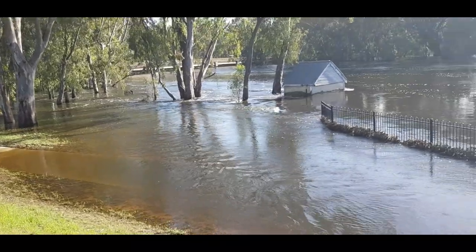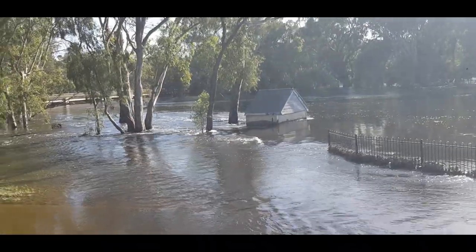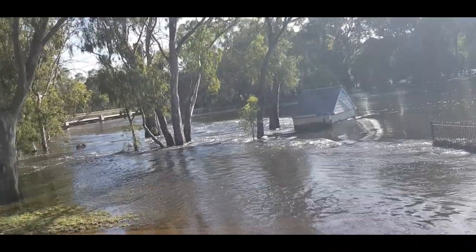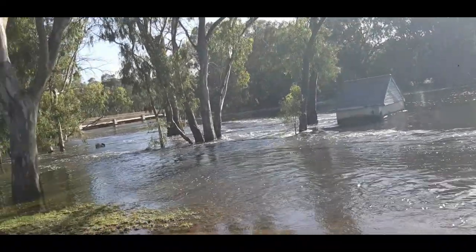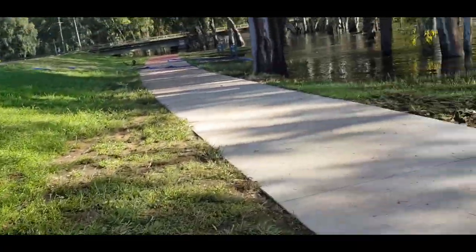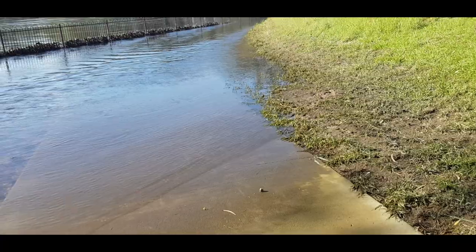A lot of destruction. But it is on the downside of it that it is going down, which is good. It's a good thing. So yeah, I can't tell you much about it other than the town didn't flood, all because of this high levee bank. It's a fairly high levee bank. It's probably about... I'm on the walking path at the moment.